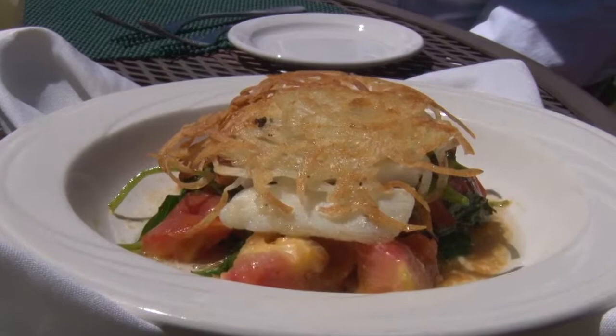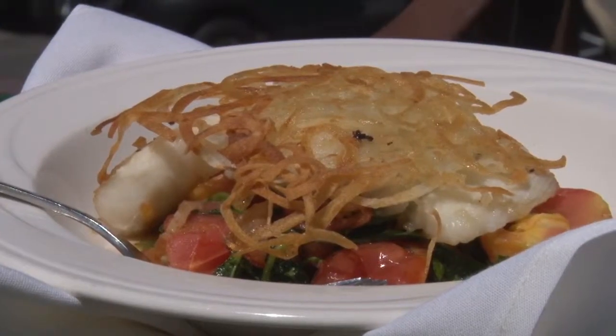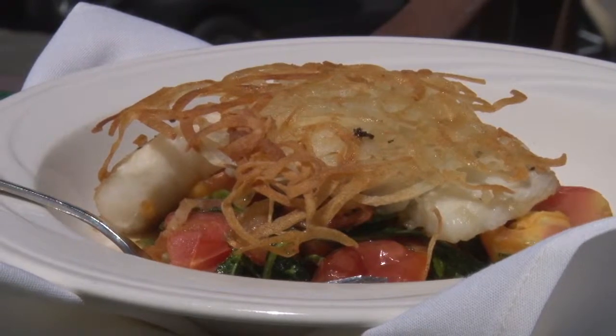Excellent. All right. Last but not least, halibut, one of my favorites. What's this one about? And that's our Tuesday lunch special. It's an Alaskan halibut with a black pepper and potato crust on it. And underneath we have a warm kale and heirloom tomato salad. Ooh, that looks good. I'm gonna take a bite, but I'm right-handed, so I have to switch, Terry.